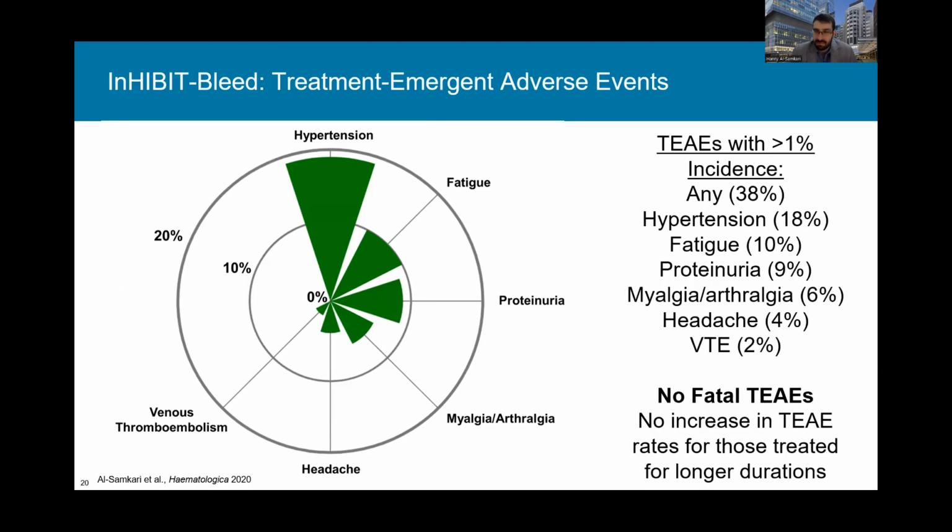Fatigue was noted. Again, how much that fatigue was from the drug versus from anemia is unclear. Proteinuria, or leakage of protein in the urine, is probably the second most common side effect with this drug. That's something that we monitor for, and it's important that patients receiving bevacizumab have their urine tests monitored regularly to make sure that they're not losing protein in the urine. And if they are, you have to reduce the dose of bevacizumab or do something to address that. Space out the infusions, try to make it go away.